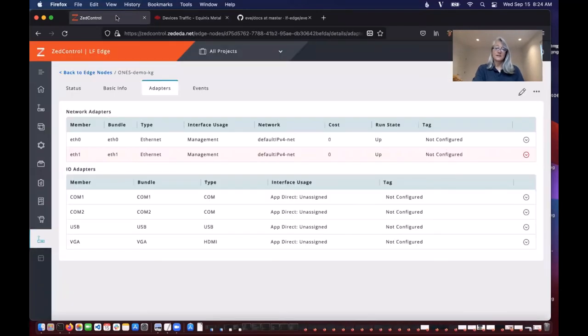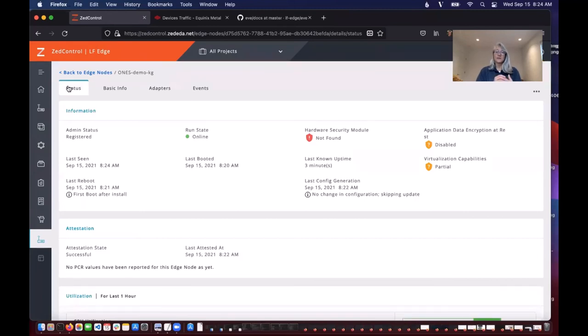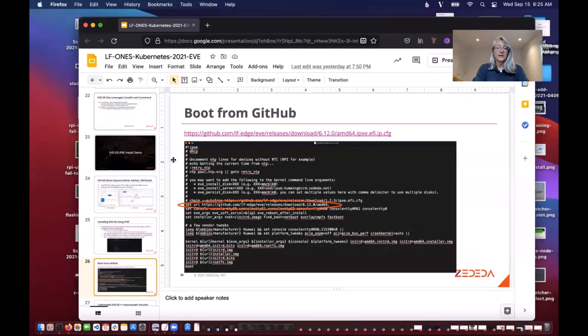And that's basically it. So you see how quickly I took EVE-OS, I took the iPXE install, and I put the whole thing together with the deployed box and the controller, and now I'm able to deploy my software to it and manage it how I want. So let's go back to this.